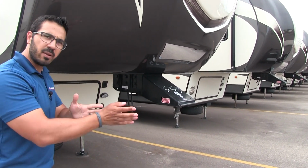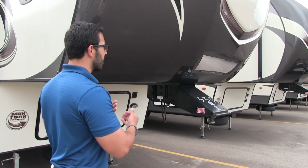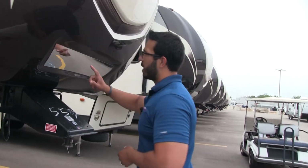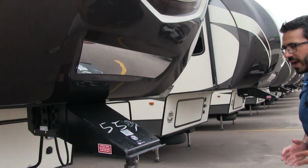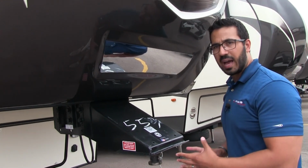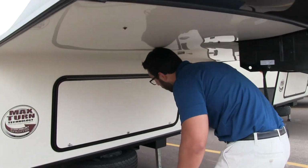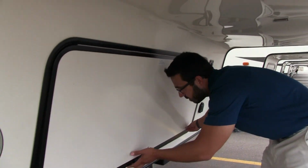So if you're trying to make those tight maneuvers into your campsite, it's a lot easier to do it with a Sprinter. Right here is your mirror, so if you're backing up, you can easily align your hitch with your kingpin. And if we take a look underneath, I'll open up this front compartment here.